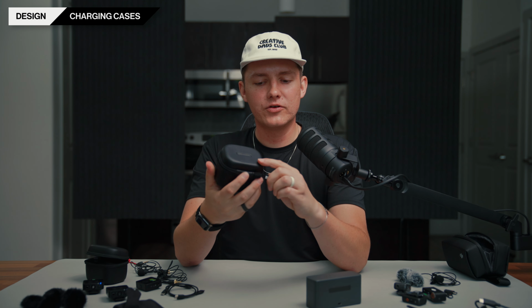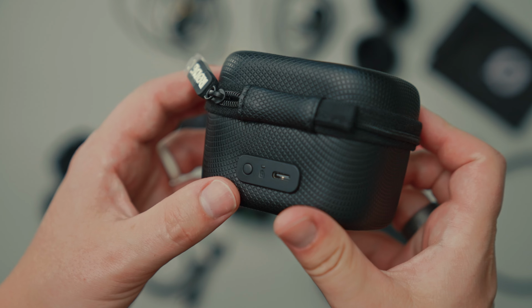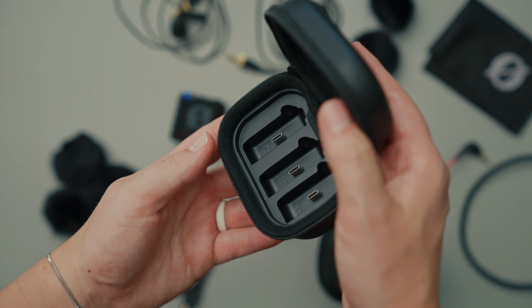I kind of prefer the DJI with the one hand open, so I'm gonna have to give a trophy to this one, but it is nice to know that this is absolutely secure and it's not coming open. I'm gonna give a point to the RØDE. You can have your windscreen attached, your magnet attached. There's plenty of space in here. On the back too, another trophy to the Rode.